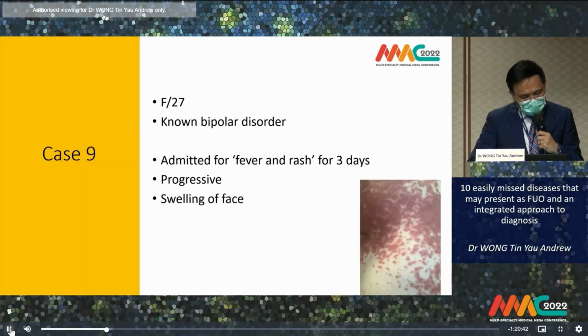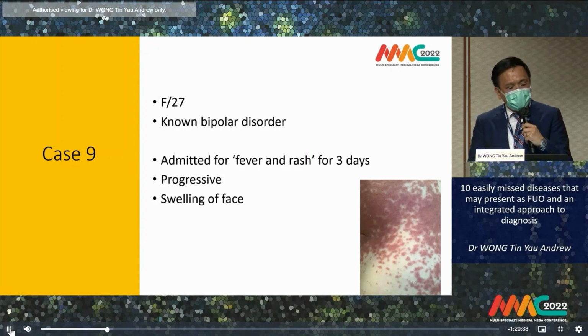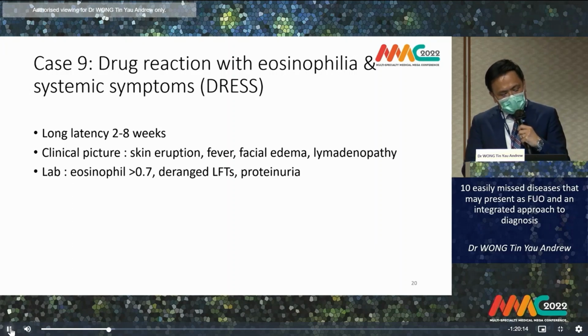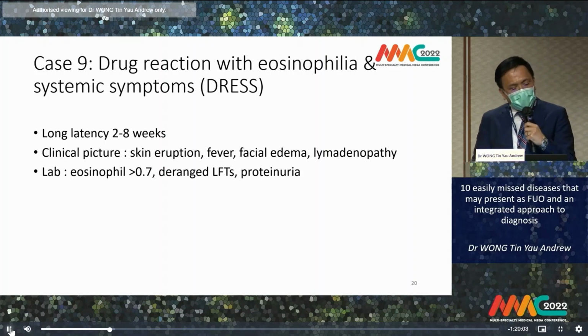And the next patient is a 27-year-old lady with known bipolar disorder, admitted for fever and rash for 3 days, which was progressive in nature with swelling of face. She was started on lamotrigine by her psychiatrist 1 month ago. And she has a high eosinophilia count with deranged liver function, and the skin biopsy is compatible with drug reaction with eosinophilia and systemic symptoms. And she was started on steroid and responded quite well.